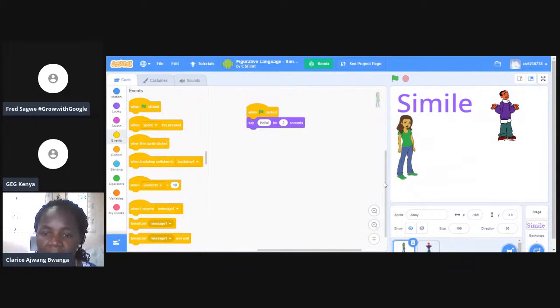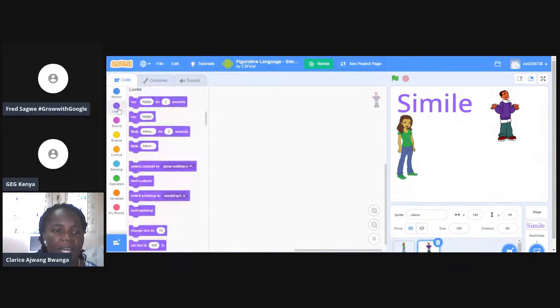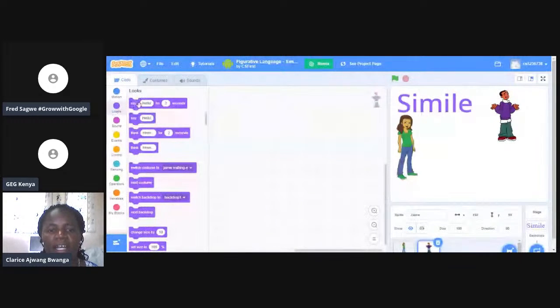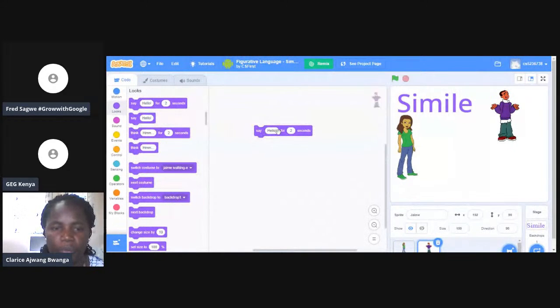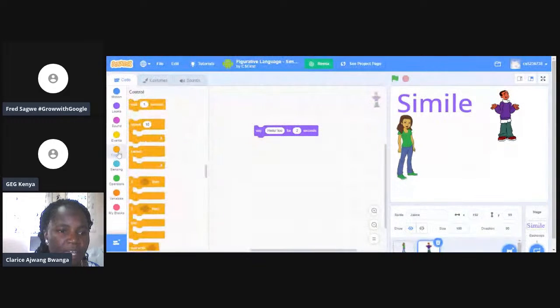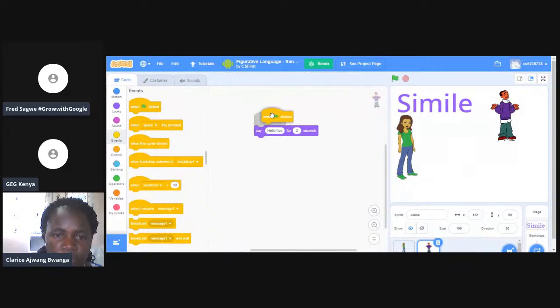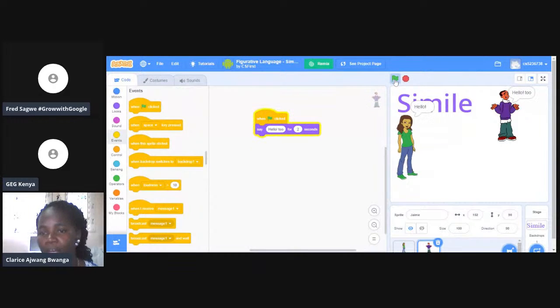So I will click here, and now I'm programming Peter. I want Peter to respond to Abby. Peter will say hello to, for 2 seconds. But I don't really want Peter and Abby to speak at the same time, because if I take the controls here, not control events, the block event, you are going to realize that if I've joined them like that, immediately I click on go, all of them are saying hello.